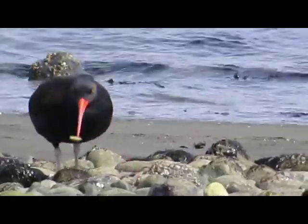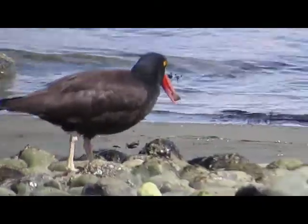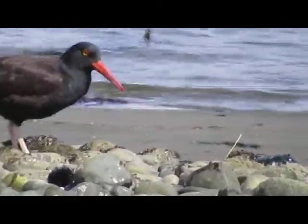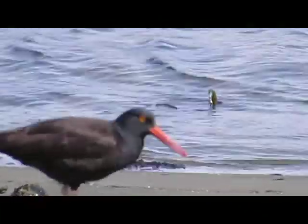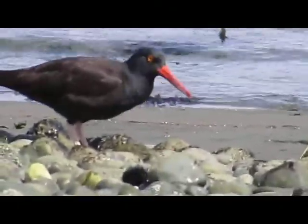The fledglings will soon learn to fend for themselves, though they will not leave the parents for quite some time. And the parents will occasionally feed them as they go along, learning to look after themselves. The female oyster catcher has one brood a year, that's it, 2 to 3 eggs in the nest.